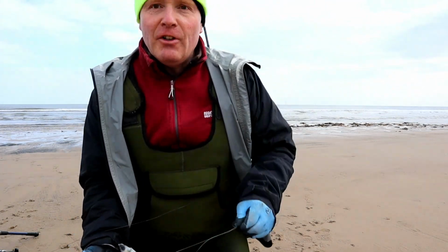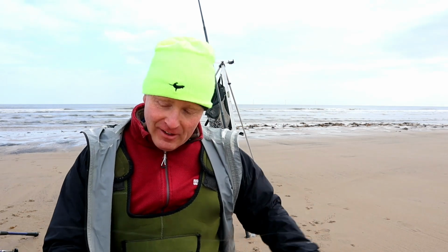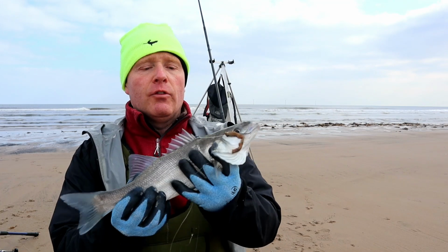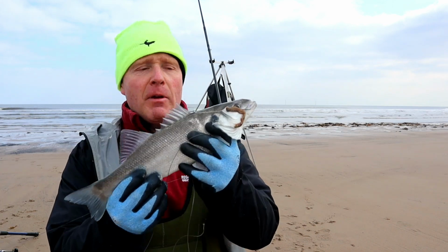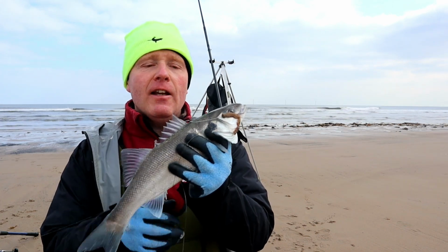So that's it, job done, first cast. Would you believe it? I thought it was going to be a flounder as well. To be honest, we don't really catch really big bass in the northeast. Most of them are around about this size, schoolie size. But always great to see, especially on the first cast when the tide was going out. So what I say, happy days.